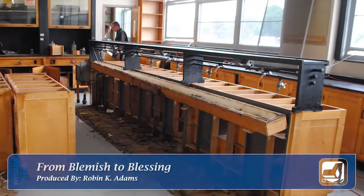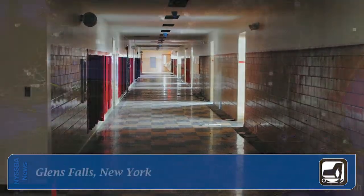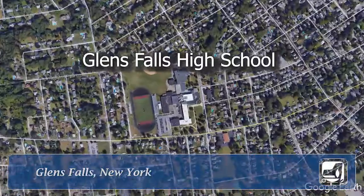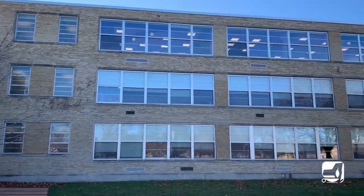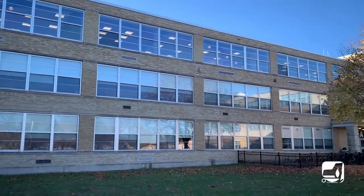Declining enrollment had left 5 consecutive classrooms unused for years and in a state of disrepair. They became a blemish, an eyesore to students, faculty, and administrators. Then, Superintendent Paul Jenkins had an idea of a way to turn the unused space into a collaborative asset for the district. I wanted a 21st century space where our students could work collaboratively.